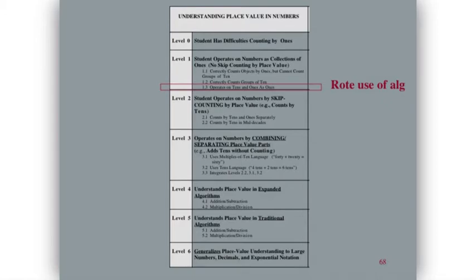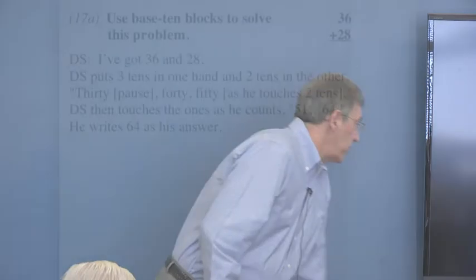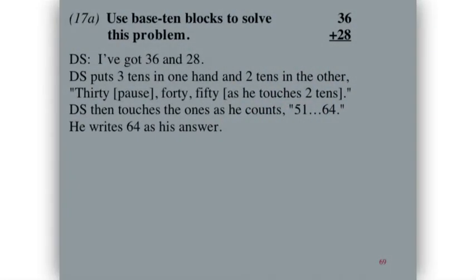And I probably should mention that if a student can use an algorithm to do something, it doesn't tell you a whole lot about their conceptual development. So we always try to go beyond that. So here's another problem, but now he's using base 10 blocks, okay? I've got 36 and 28, base 10 blocks.